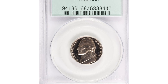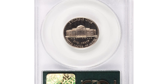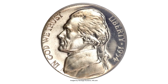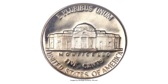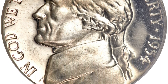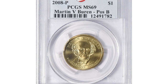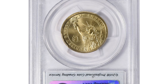Here is a 1954 Jefferson nickel in PR68 condition with deep cameo designation. A magnificent PR68 Jefferson nickel, this piece possesses a profound cameo contrast, unusual in the proofs of the mid-1950s. The devices display pinpoint definition throughout and the fields are virtually pristine. Housed in a green label holder, it was sold for $7,475 at Heritage Auctions.